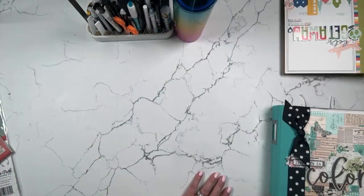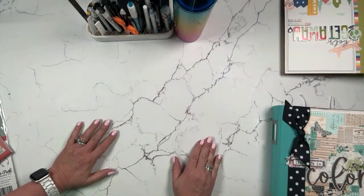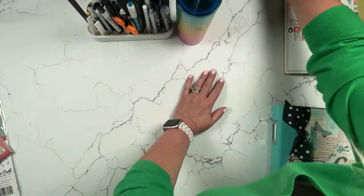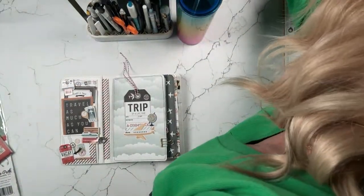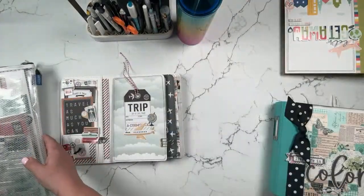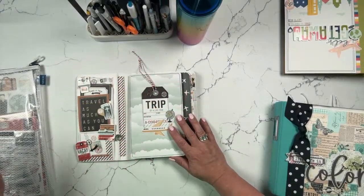Okay, we've looked at two of the four project kits, the May-June Traveler's Notebook Kit and the Live Life in Color mini book project kit. Excuse my reach for a minute while I reach across and grab this guy. This is the Take a Trip Traveler's Notebook Project Kit. So we'll take a look at kind of what I've done with it, and then we'll take a look at the kit.